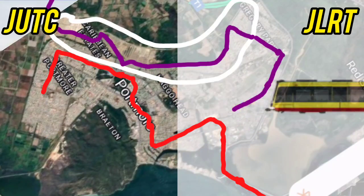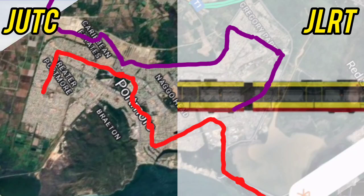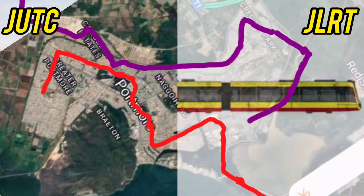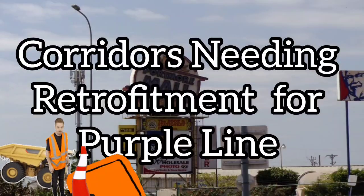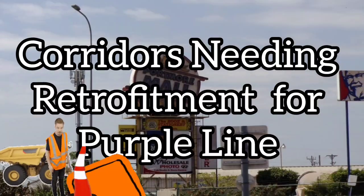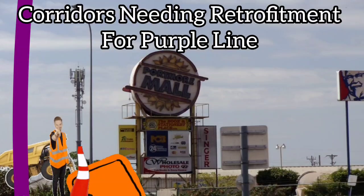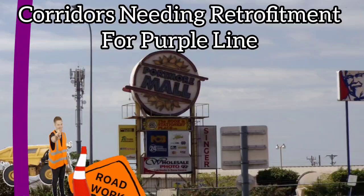This is where the Purple Line comes in handy for those commuters. Plus, how convenient it is to have two lines running through Portmore, the Purple Line to the north and the Red Line to the south. In terms of retrofitment, in Portmore there really won't be the need for a lot of work, as Portmore was built for transit networks like these.